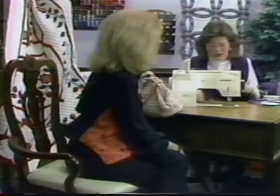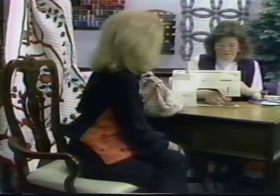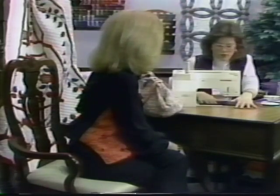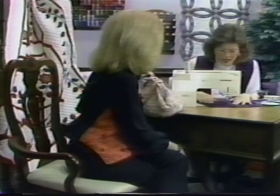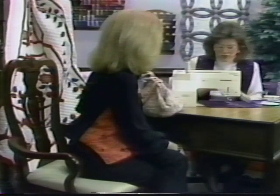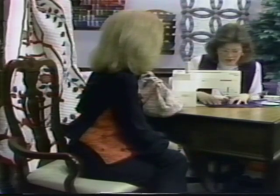Now let's take a look at the eighth inch ribbon. And you have a choice with the eighth inch ribbon. It's really about halfway in between the open toe foot and the braiding foot. So you could use a choice. You could use either one of these ribbons.